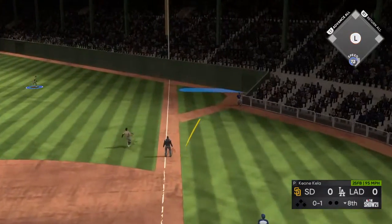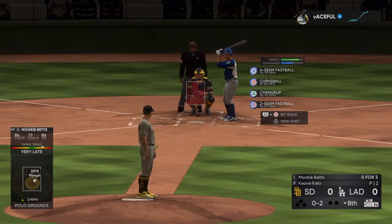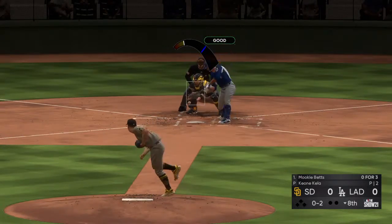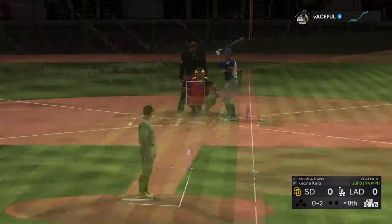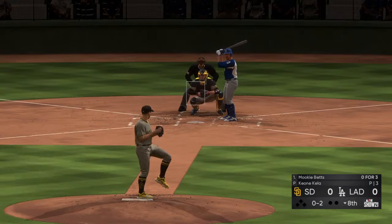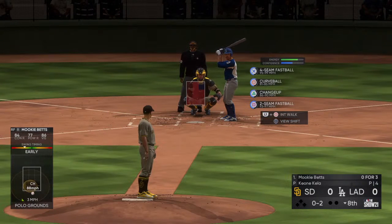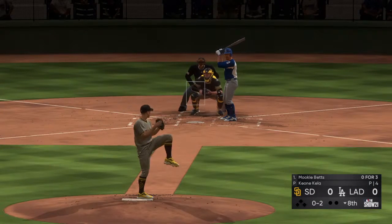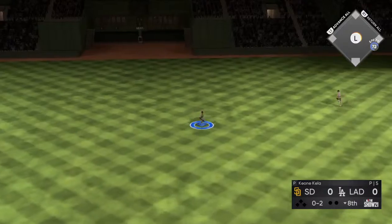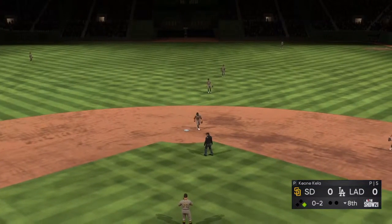Again, another foul ball. Another one sent foul. The 0-2 once more. Lined hard to center field. And there's a base hit. So just like that, the leadoff man's aboard, representing the potential go-ahead run.